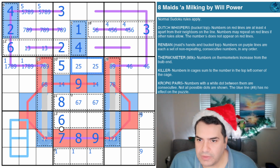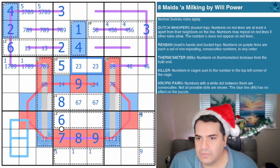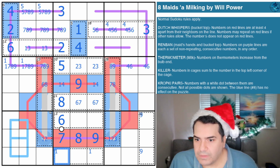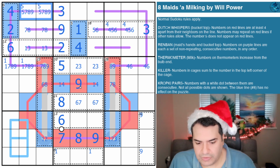That's 2, 5 pair. Can I do more with it at all? Almost. Almost. Not quite. Didn't mean to say 5. I meant to say 3. So, not quite almost anymore. This 1, 4, that's not a 1. That's not 7, 8, or that can only be a 9.